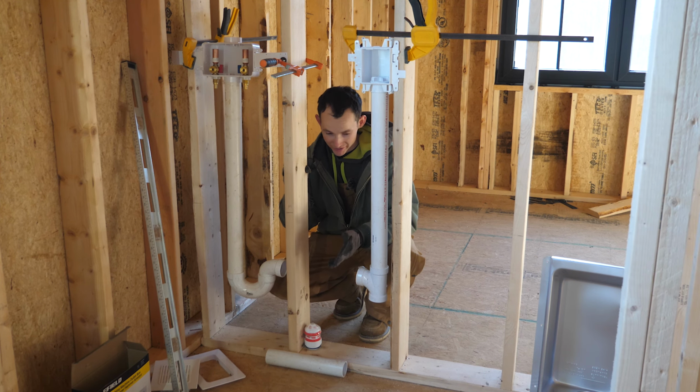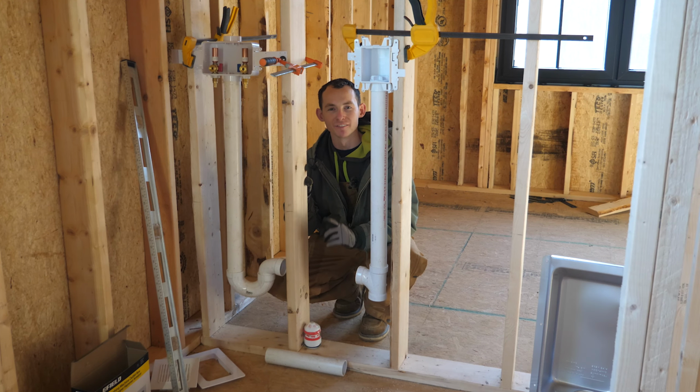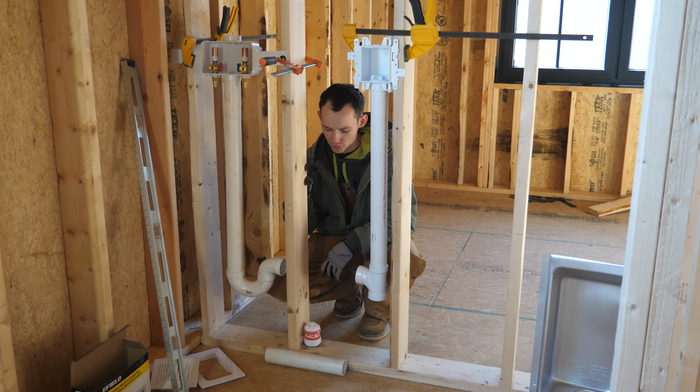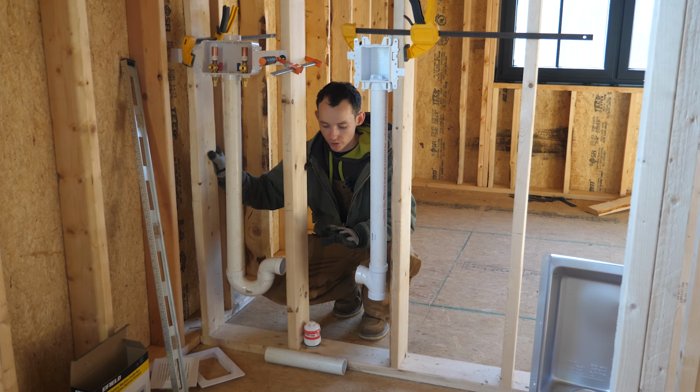Welcome to the laundry nook. There's just enough space in here for a front load washer dryer. And laundry plumbing, I feel like, is a little bit trickier because there's a lot of strange rules around it. So I sort of dry cut everything and I'm mocking it up. I got it clamped to the wall right now.